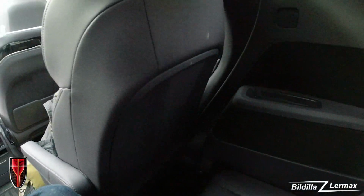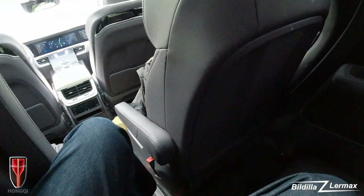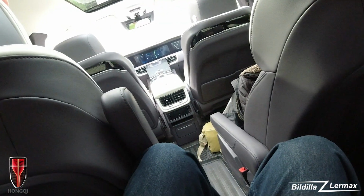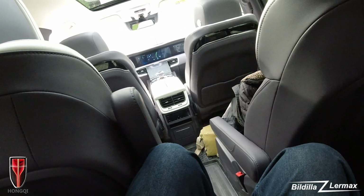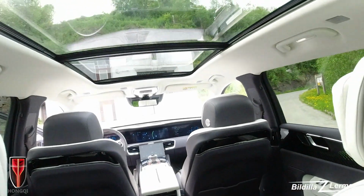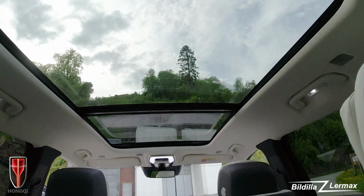Just like we are sitting now, there's very good space, but for the second row it starts to be a very small space. For me, I just can't sit here. But if I take the other seat a little forward, then I would be able to sit back here. So that would be nice. See this being put on the right. Big glass window. Sunroof.